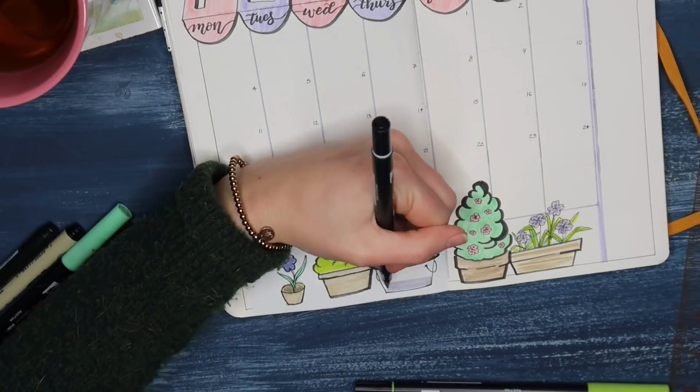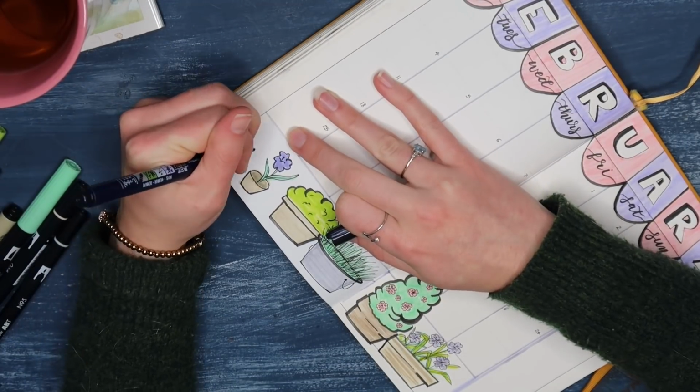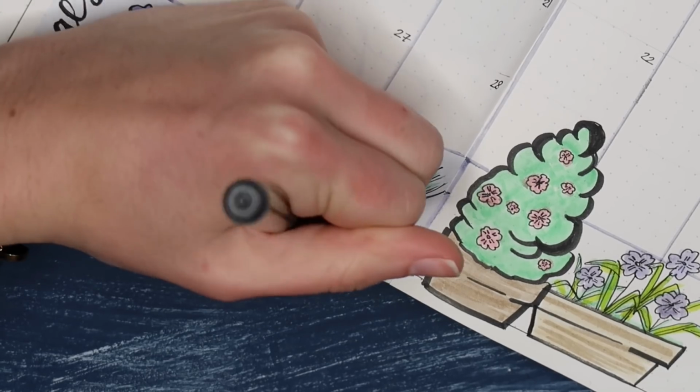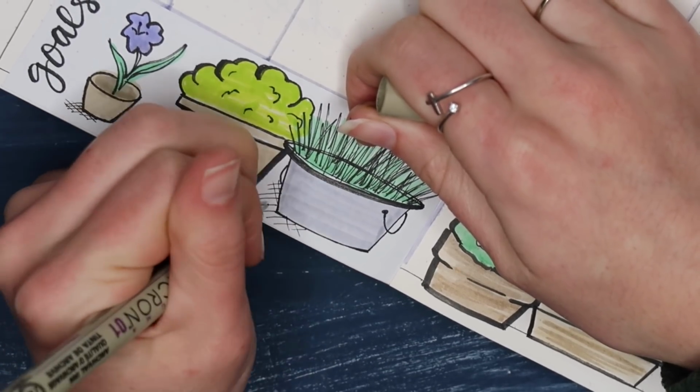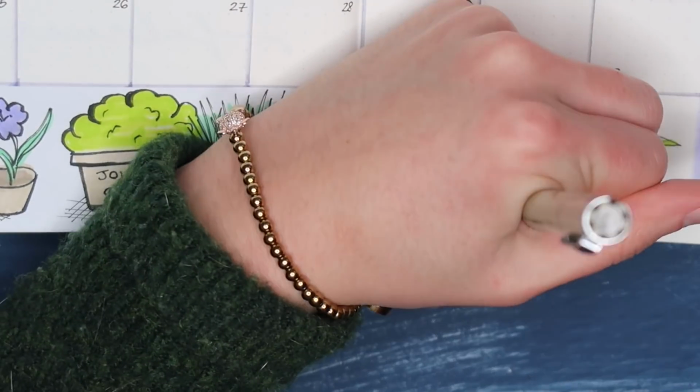And this is actually where I'm going to write in my goals for the month. So I just wrote out goals, once again using my Furunosuke pen. And then in each of the little planters, I'm writing my goals for the month. So keeping in mind when you do this that you want them to be large enough that you have room to actually write your goals.